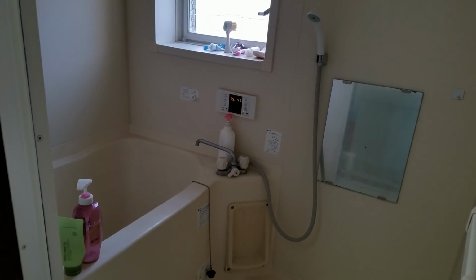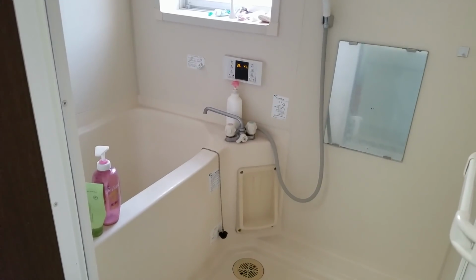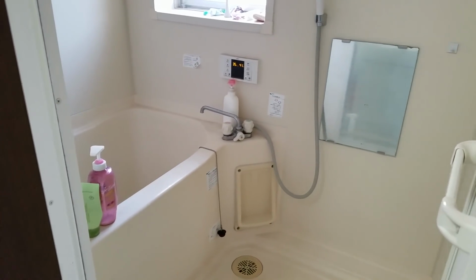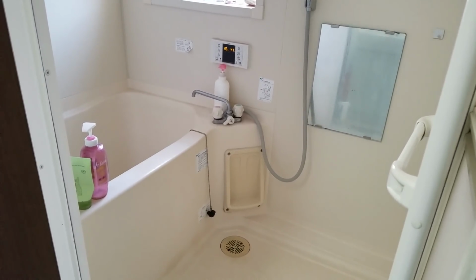And if I leave the automatic on, as the water cools down, it'll actually reheat the water. But usually I get out of the shower before it gets to that because I can't really stay in there too long. That's more for families that have multiple people. So when one gets out, the next person will go in or something.